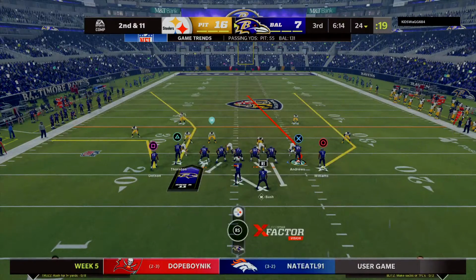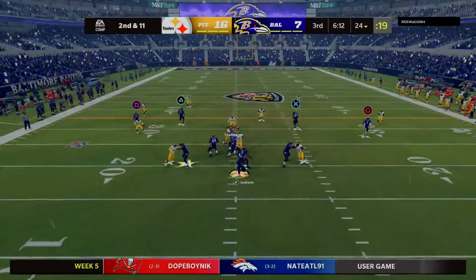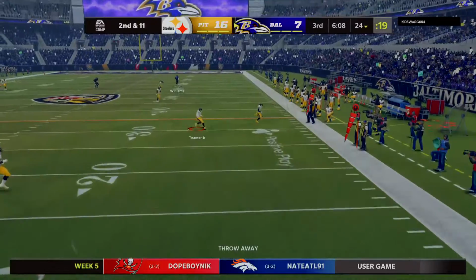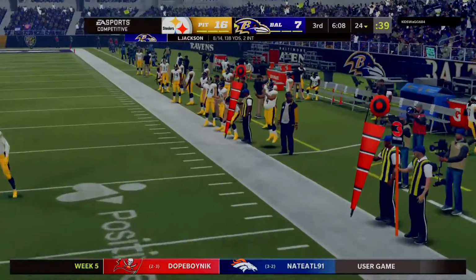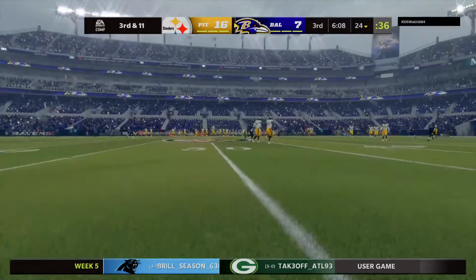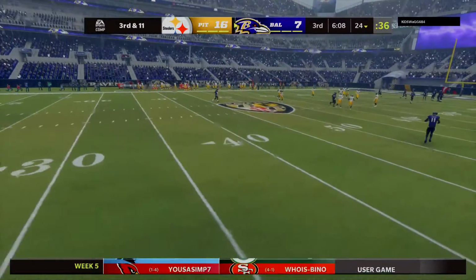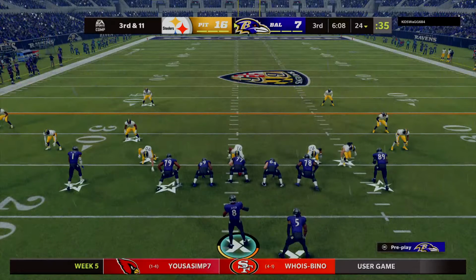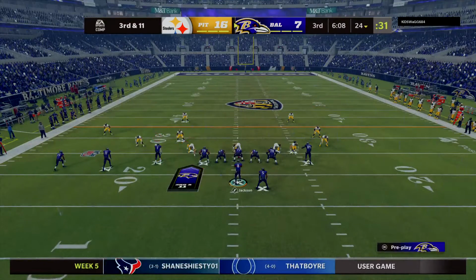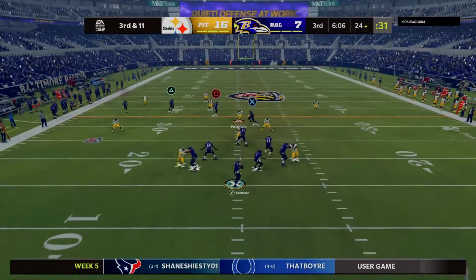It's 2nd and 11. They go play action with Jackson. Flush to his right. And he'll just get rid of it. You get the sense that they're saying we're not playing up to what we're capable of, and we're deep enough into the game that the early jitters are long gone, that they should now have some sense of continuity and be able to make some of these plays that they have not been doing so far.